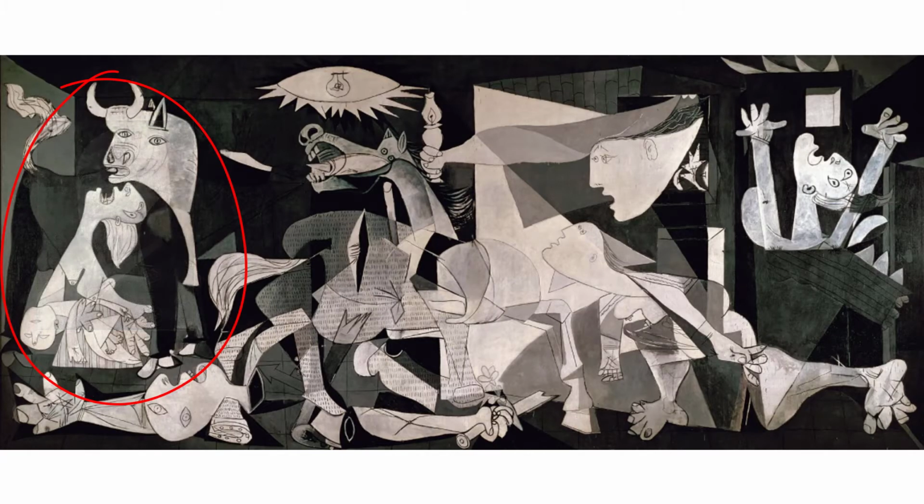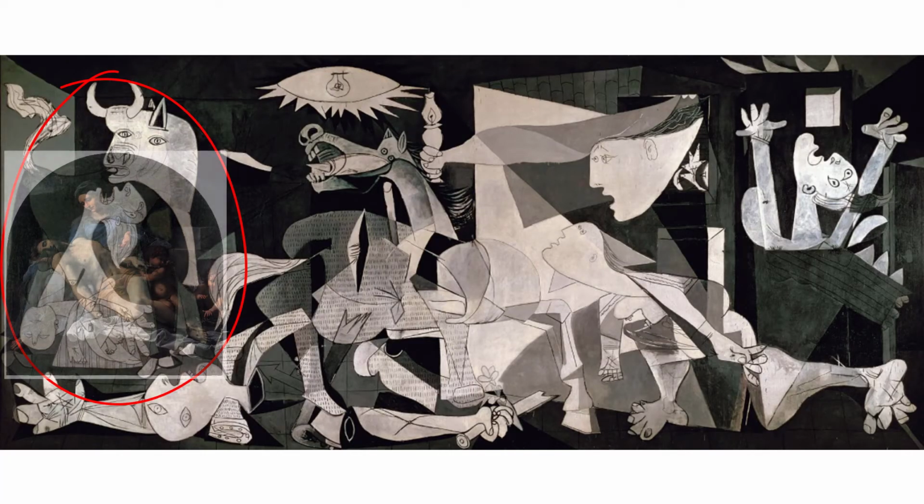The woman and child underneath the bull likely represent the women and children who suffered from the Guernica bombings. In general, the woman and child could symbolize the many innocent people who suffer from the horrors of war. The image of a mother holding a deceased child is called the Pietà. It's usually connected with the Virgin Mary holding her deceased son Christ.